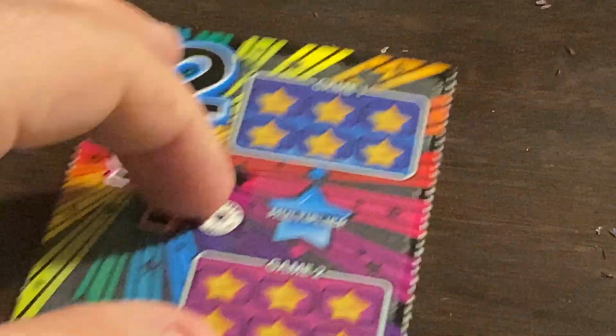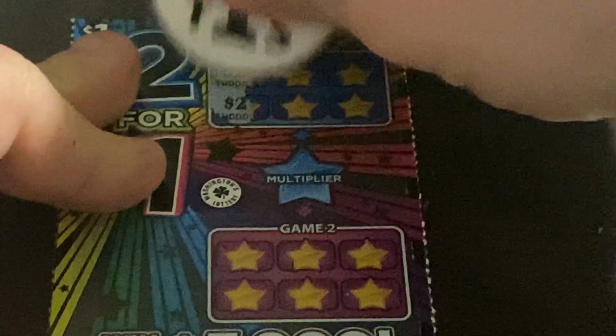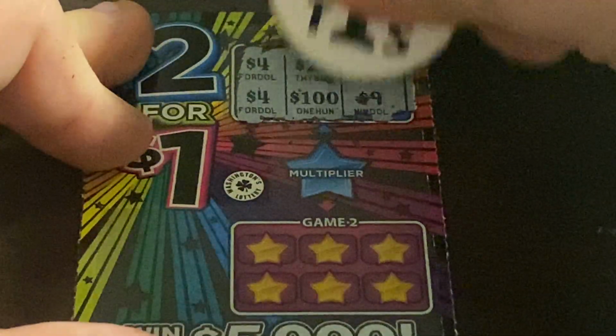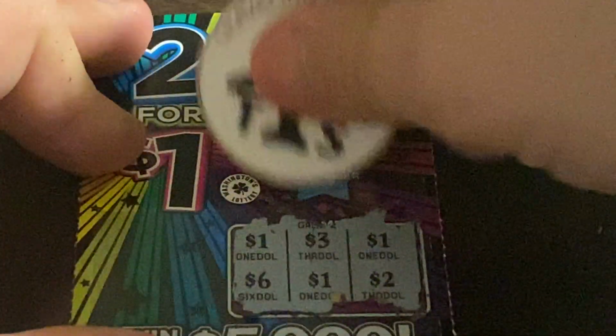Nothing. 110. Come on, I need something decent to play with in the next round. Nada. That was a four for a second. $1. Let's see what. $1. An ugly, pesky number one. It's better than a loss, though.